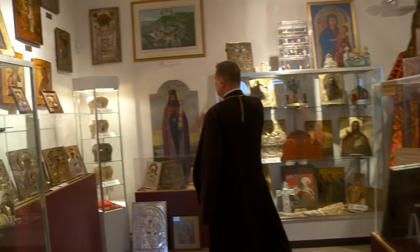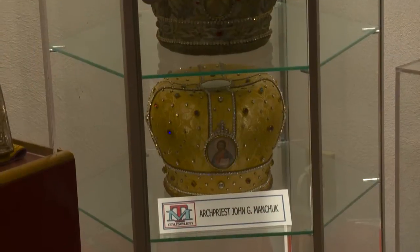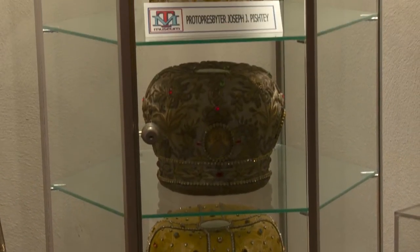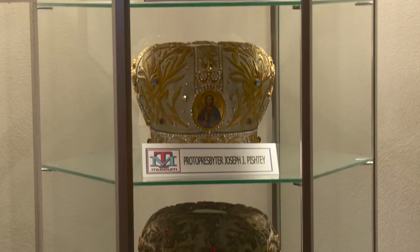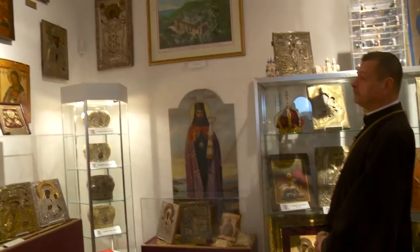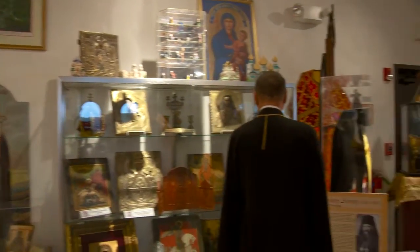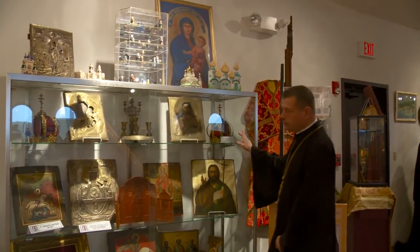Again, more mitres of some of our famous bishops and priests, Father Manchuk, my grandfather, Father Pishte. This one belonged to Arseni, Archbishop Arseni, of blessed memory, as well as other icons from the Guzi collection. Here we have the original wedding crowns of the Dormition church.